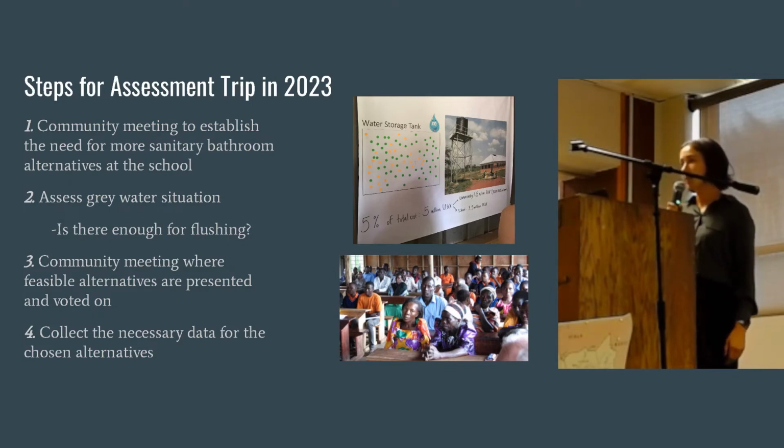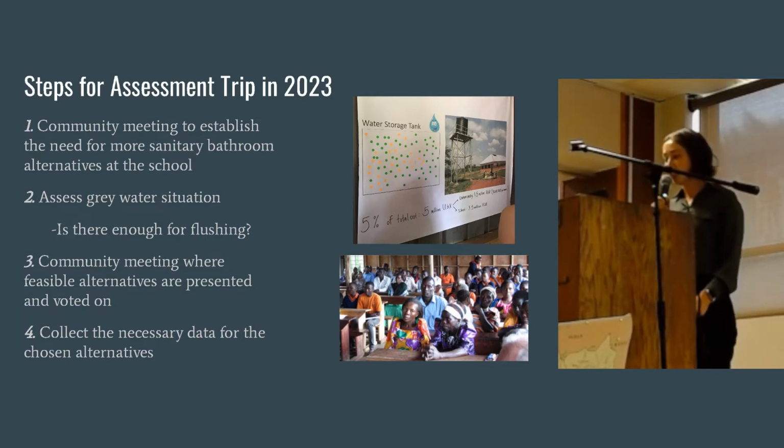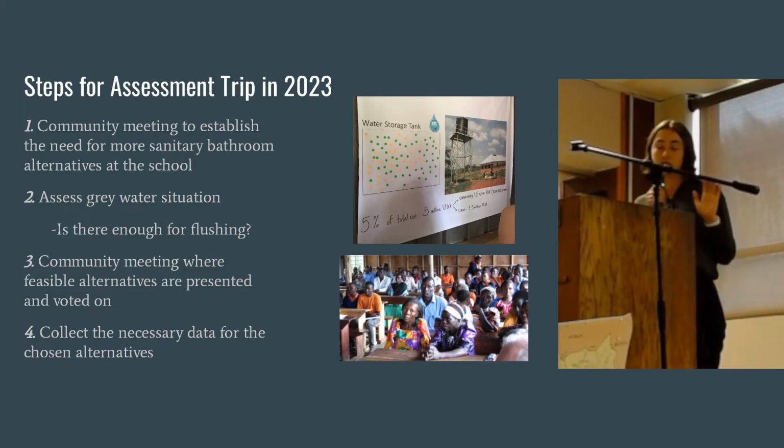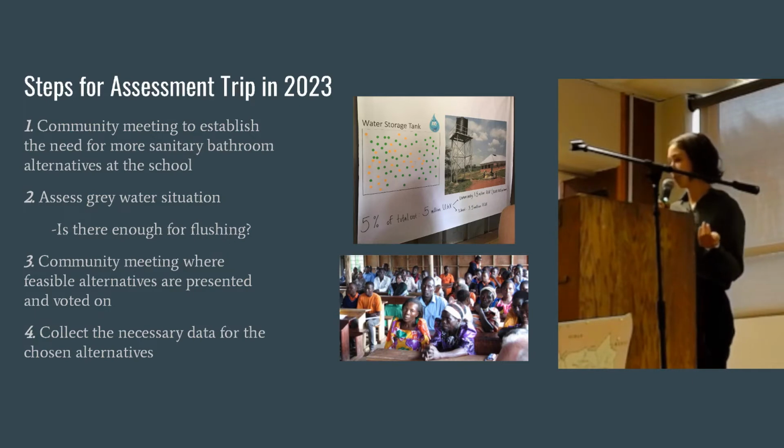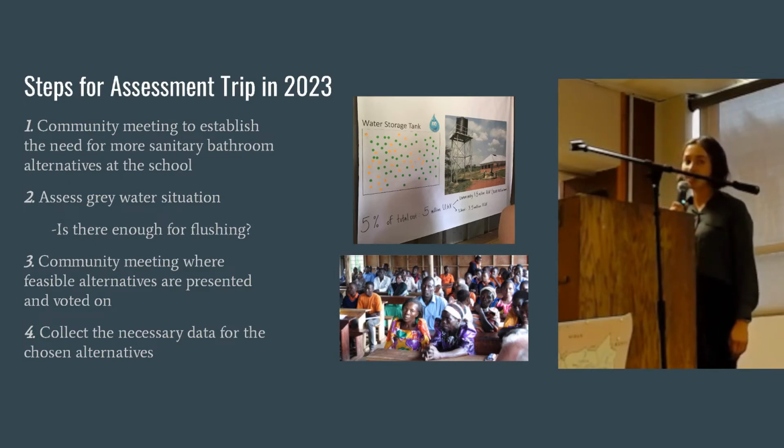And then once we've done some assessment and know what is possible, we'll talk to the community again and we'll have a vote. So similar to what we did, I believe, in 2017, you can see in this picture there is a white poster board with a bunch of stickers on it. I believe how they did that was green was, this is my first choice, and orange was, this is my second choice. So we'll do something like that where we put up a few different sanitation options and allow the community to vote. And then lastly, we would collect the necessary engineering data so that we can start our sanitation planning for our next trip, which we would then hopefully implement in 2024.